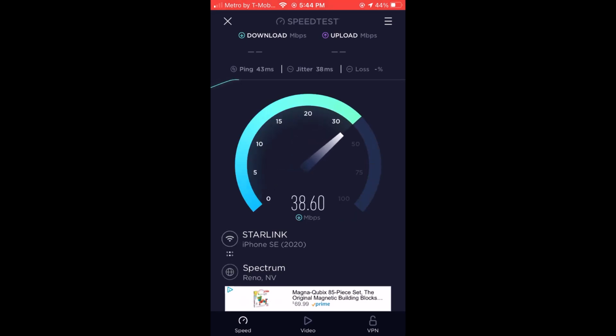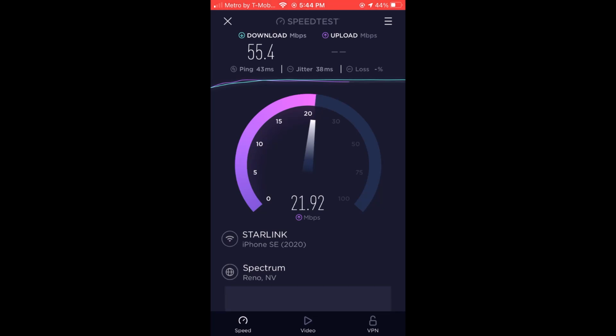whenever I can, basically. So anyway, we are already at about 55 megabits per second for the download speed, super low ping. And then as far as upload speed goes, already about 20 megabits per second for that. So already a huge difference between Exede and Starlink.